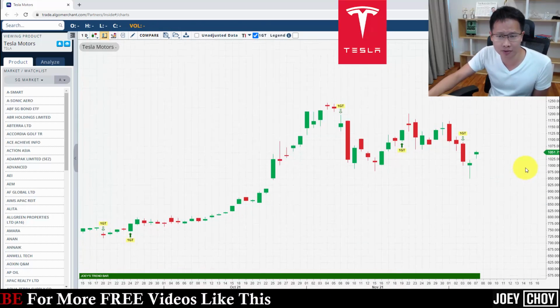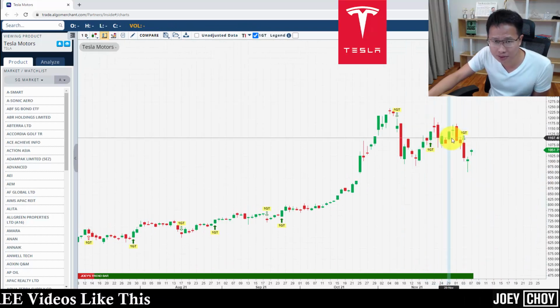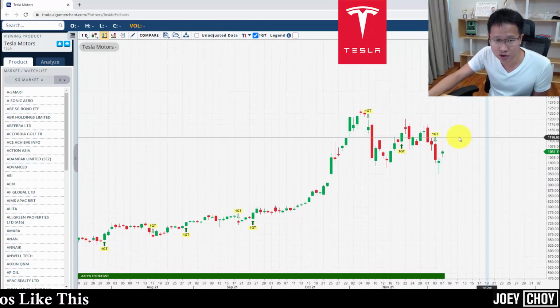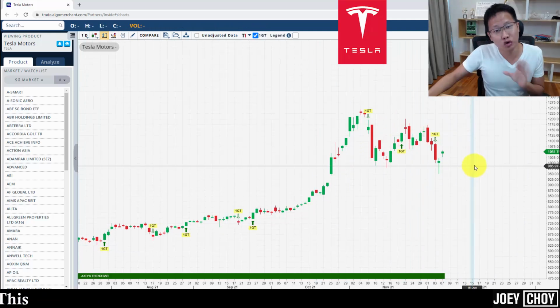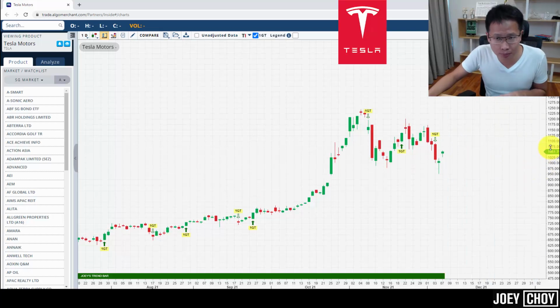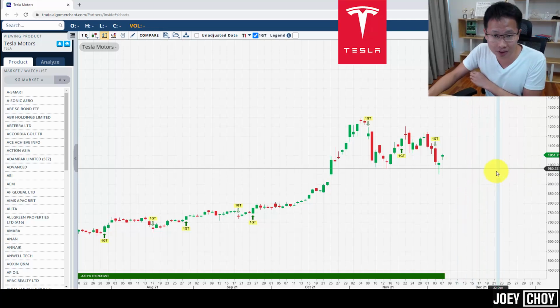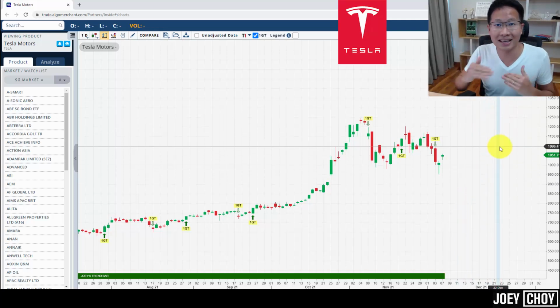Over the past 1 month, we saw a couple of entry and exit signals as it consolidates. Nothing much, but right now there are no new bullish signals. So we'll see. I think, as I say, if we consolidate in this range above the 1,000 to 950 level, that is where buyers can start to come back again, and that's where you can time your entry.